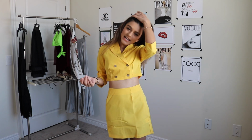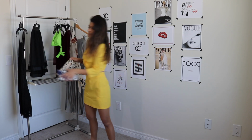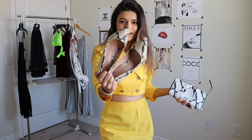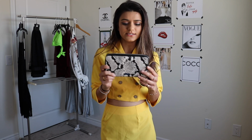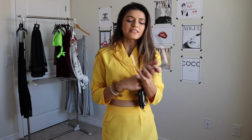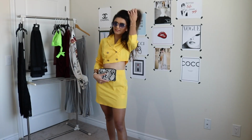You can style this many different ways, I'm sure, but since it already has a really bold look on its own, I feel like you could take it to the next level. So what I'm gonna do is style it with snake print heels and the snakeskin printed wallet. I think that's super cute, and then obviously just add the sunglasses for extra effect. And that's it, you're ready to go.